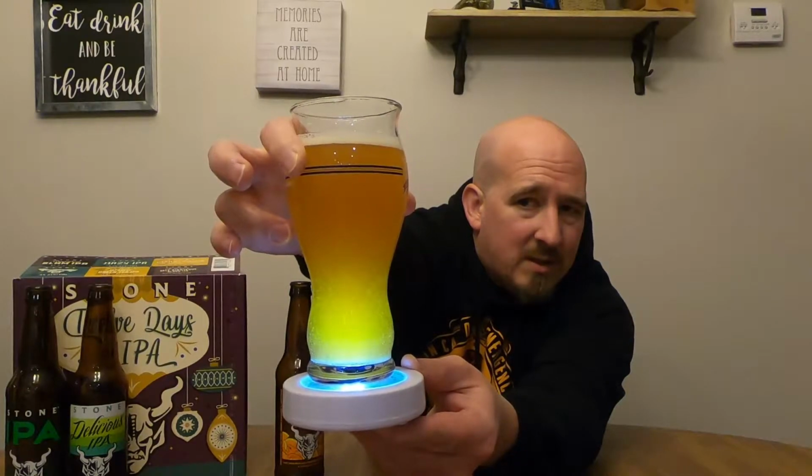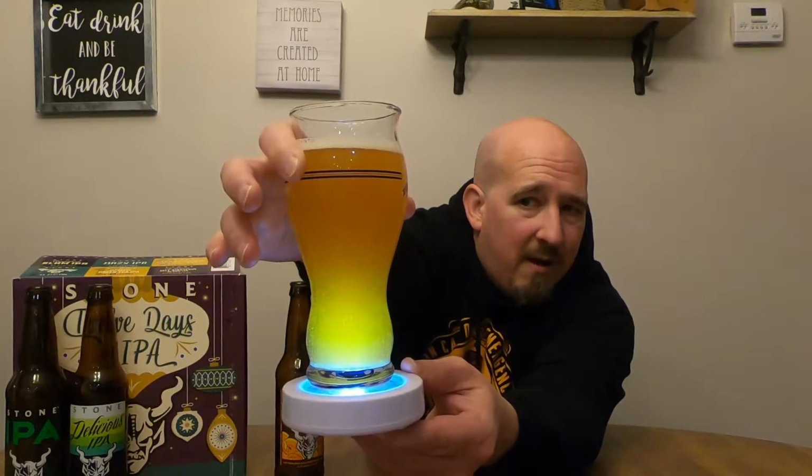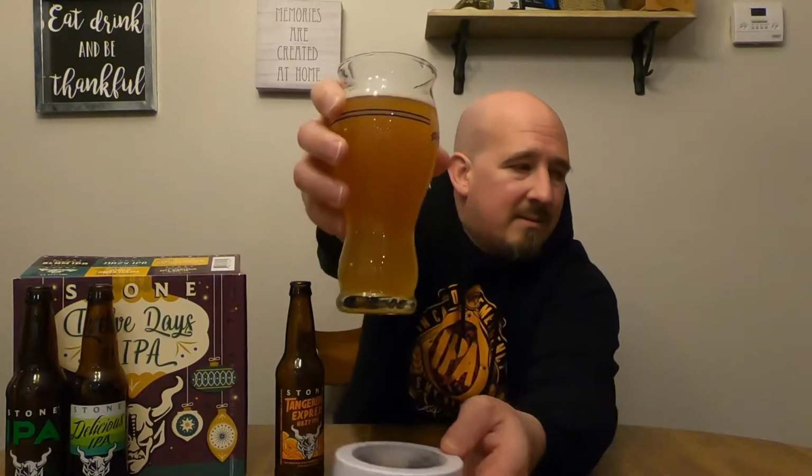Actually darker than the last one, less effervescent. I'm not seeing as many bubbles coming up through there, but the flocks are getting me nuts. And if you've seen any of my videos with these types of beers before, you'll know I'm about to go off on a tangent, and I'll try to keep it short.